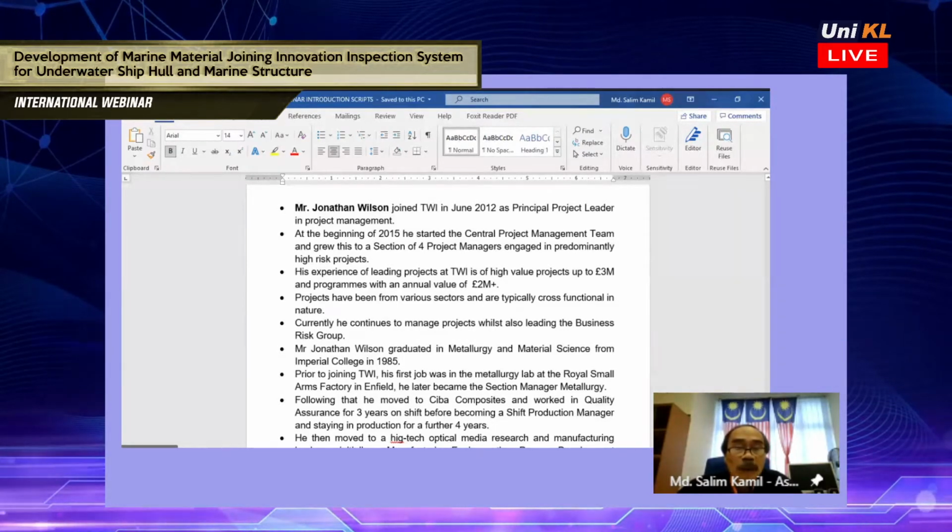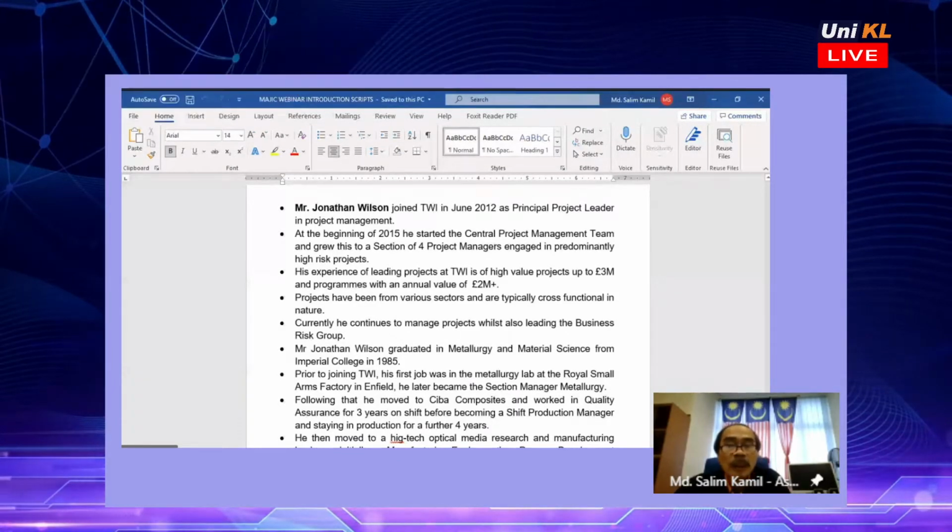The projects he has been involved in were from various sectors and are typically cross-functional in nature. Currently, he continues to manage projects while also leading the business risk groups.